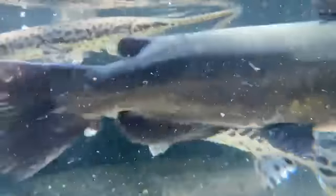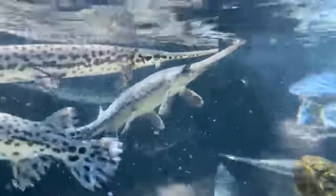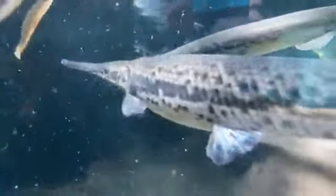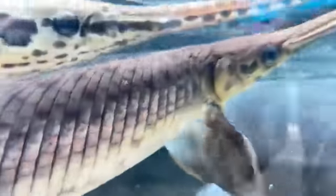We have a two-part question. How big do catfish get, and how big do these long-nosed gar get? These long-nosed gar are full-grown. We have various sizes in here. The larger females, like this big lady here, will get close to 4 feet long. Generally, long-nosed gar don't get any larger than the ones we have in this exhibit. The males are a bit smaller, so those are still a little shorter. But we have some big, chunky females.